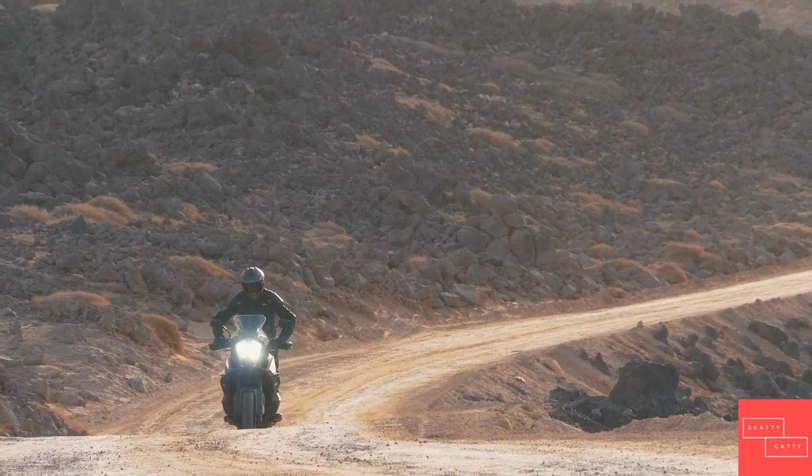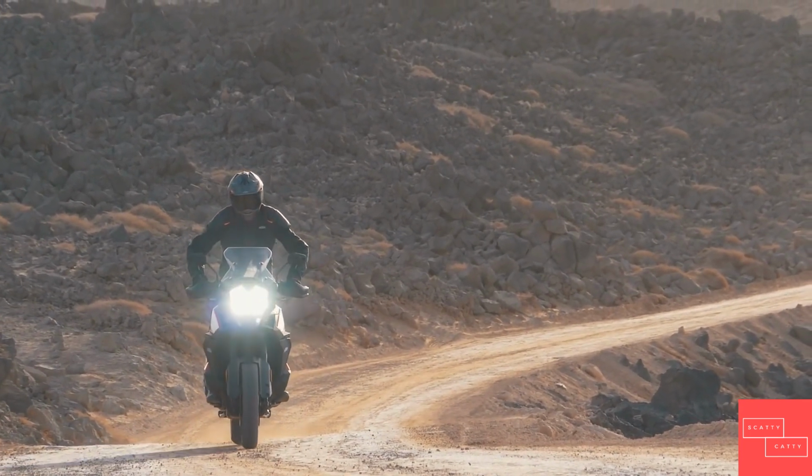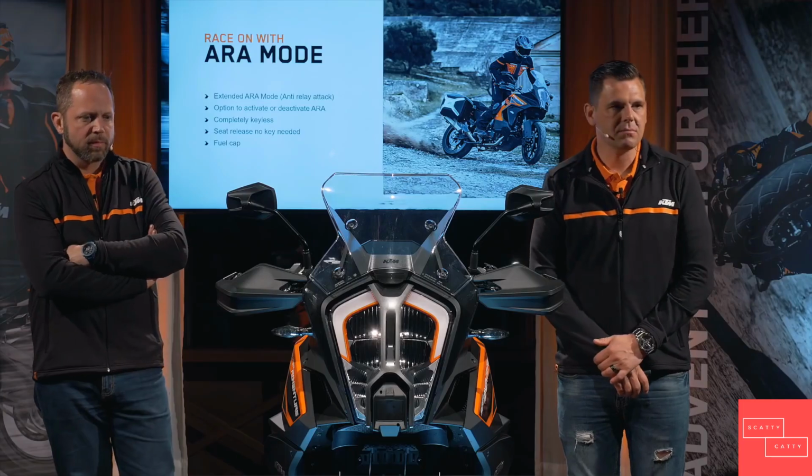Big benefit of the easy access to the air filter is of course that for a vehicle service at the dealer, it also reduces the service times. We've had Race On for quite a while now. Race On is a system, super cool.